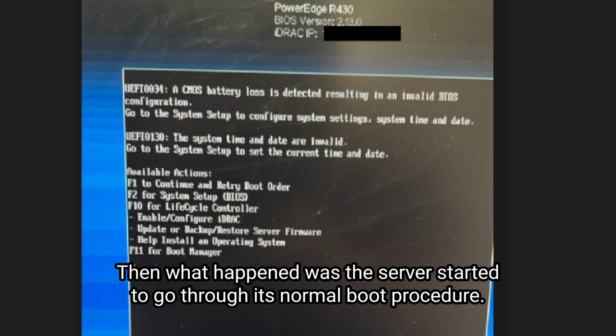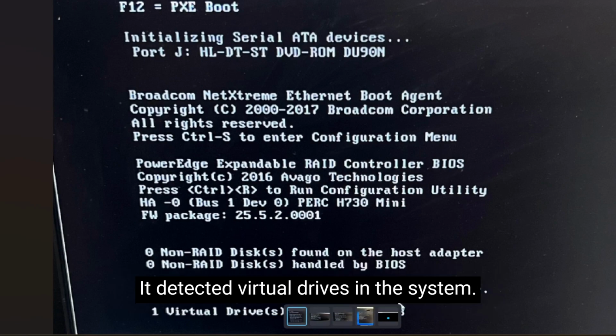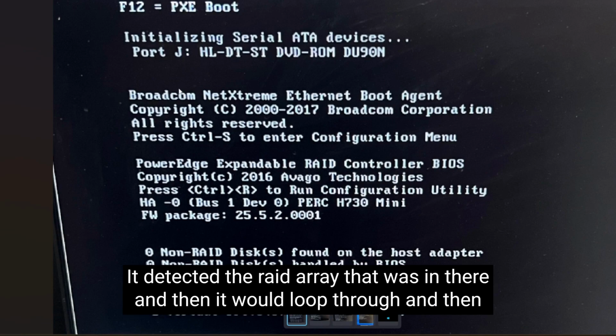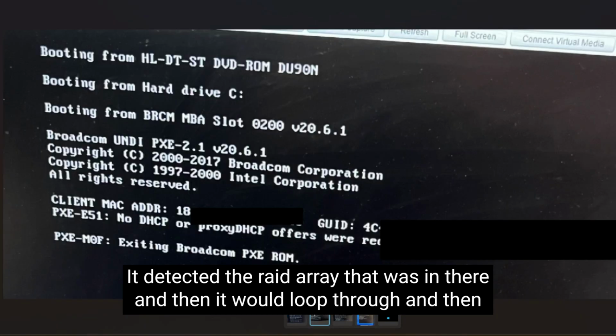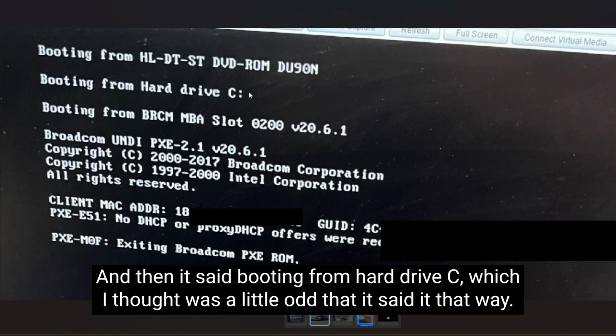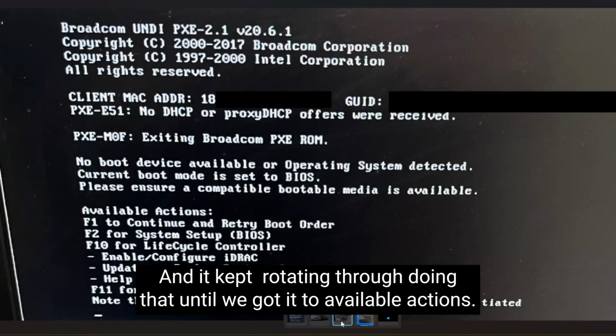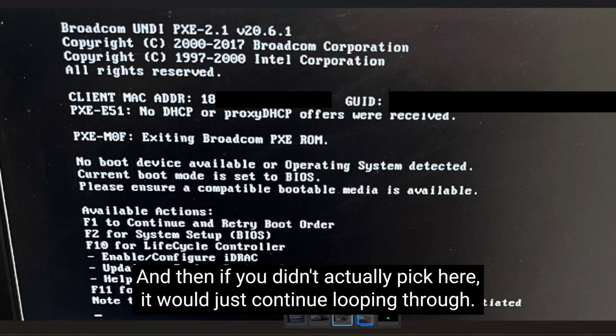Then the server started to go through its normal boot procedure. It detected virtual drives in the system. It detected the RAID array that was in there, and then it would loop through and start trying to boot from the DVD drive, and then it said booting from hard drive C, which I thought was a little odd that it said it that way. And then it also tried to do PXE boot, which obviously wouldn't work, and it kept rotating through that until we got it to available actions. If you didn't actually pick here, it would just continue looping through.